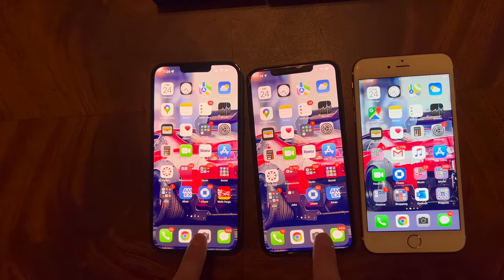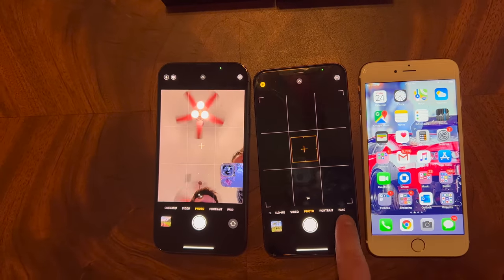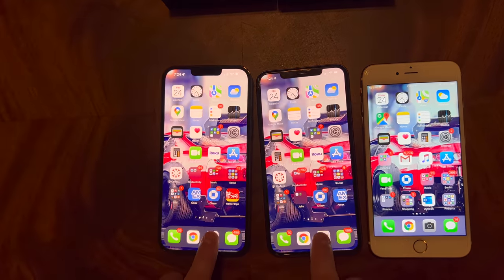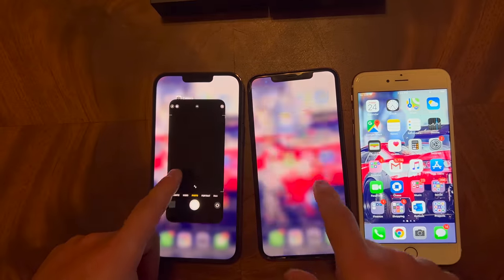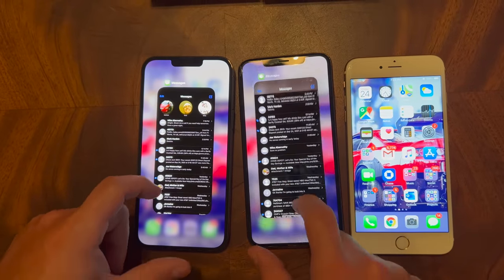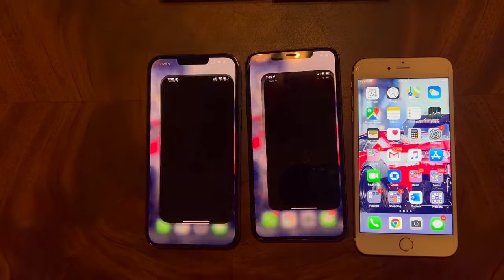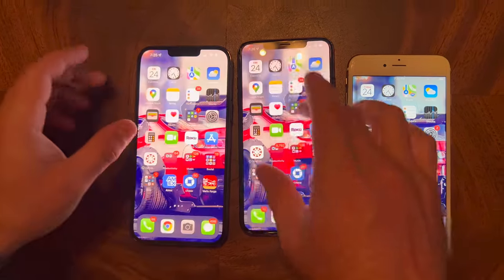Let's see how these two react on the camera. Of course, it was on the wrong perspective. Let's try it again. So the 13 Pro Max is the winner in that. I'll launch my messages. 13 Pro Max again. And we'll launch something that we haven't launched, the App Store. 13 Pro Max instant. All right, so here's the notification.